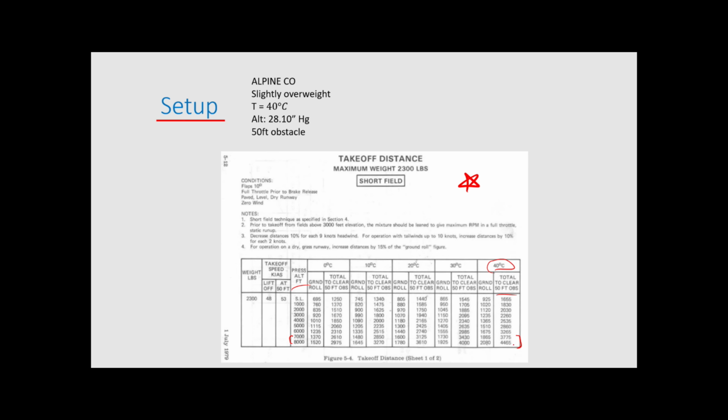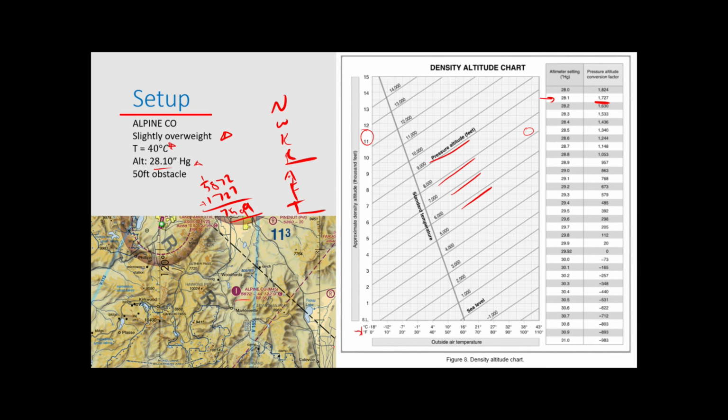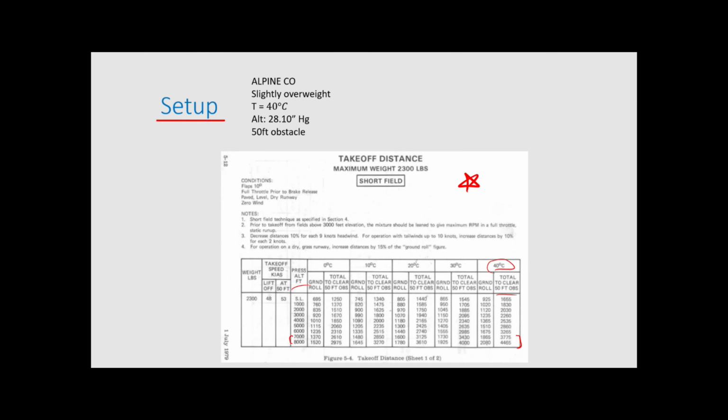So we'll split the difference, something like 4,000 feet, and the field was 5,872 feet. Theoretically, we could depart this field. It might be a little close. The last bit of it, though, is that it's slightly overweight. You're really tempting fate trying to take off like that.